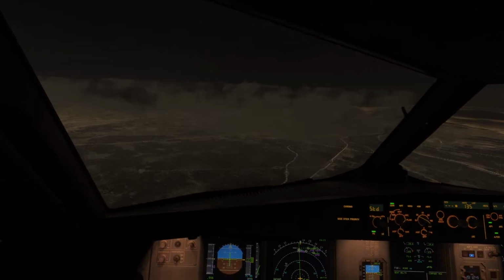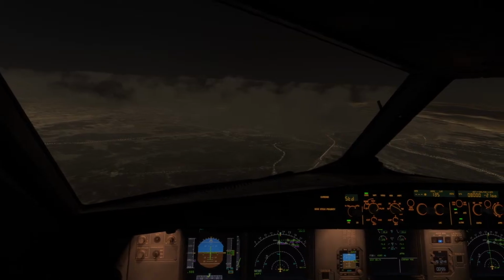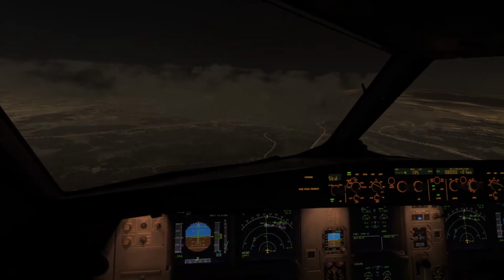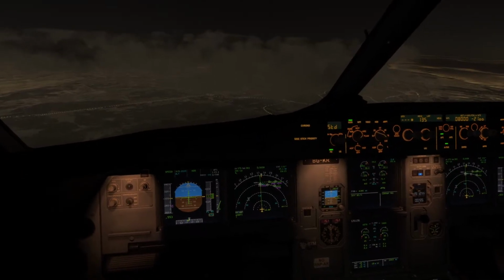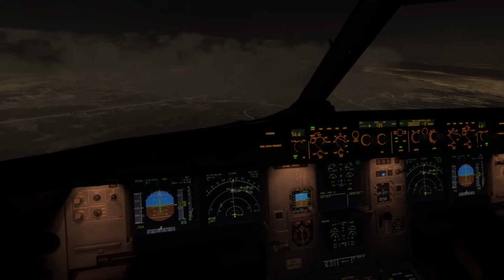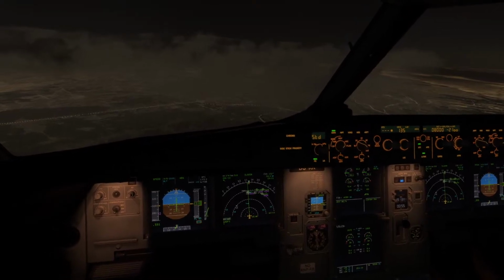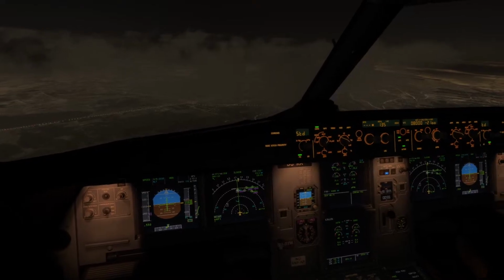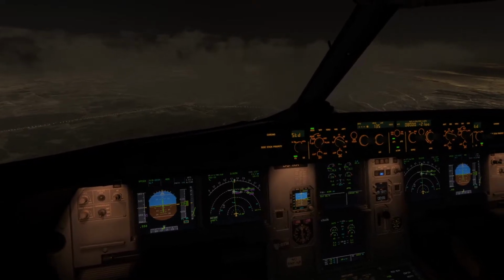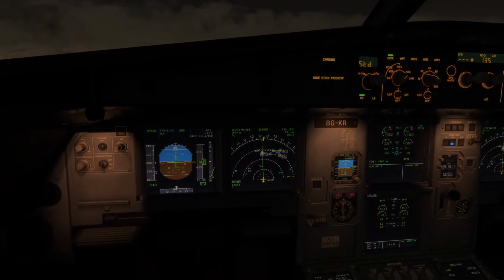Egypt Air 906 Heavy, turn right, heading 310, vectors for the approach. Turn right, heading 310, Egypt Air 906 Heavy. Egypt Air 906 Heavy, turn right, heading 310, descend to 3,000 feet. Turn right, heading 310, descend to 3,000 feet, Egypt Air 906 Heavy.